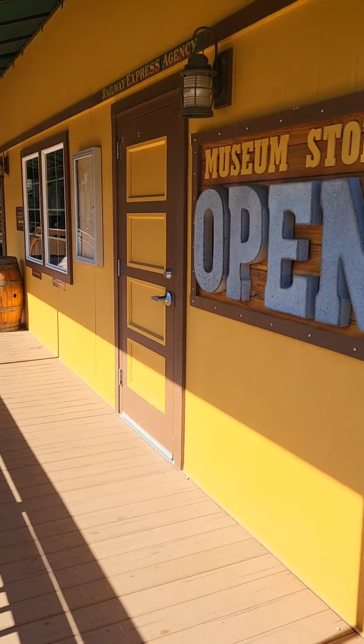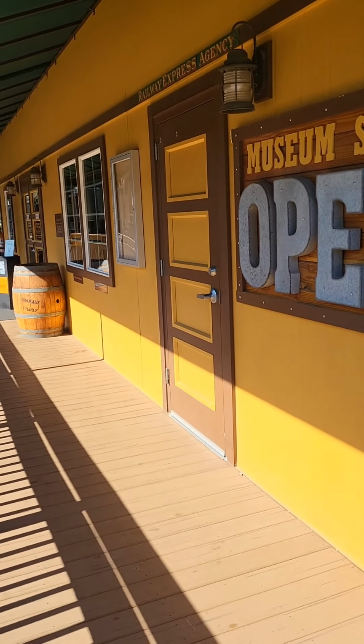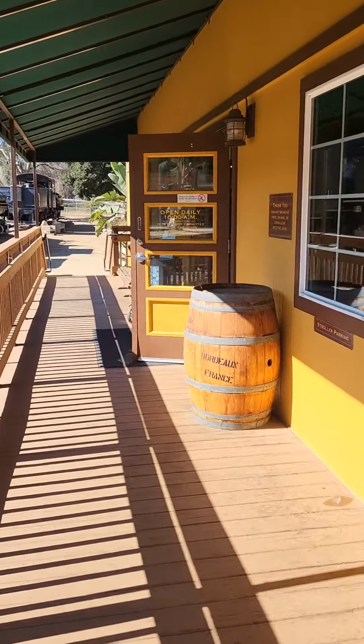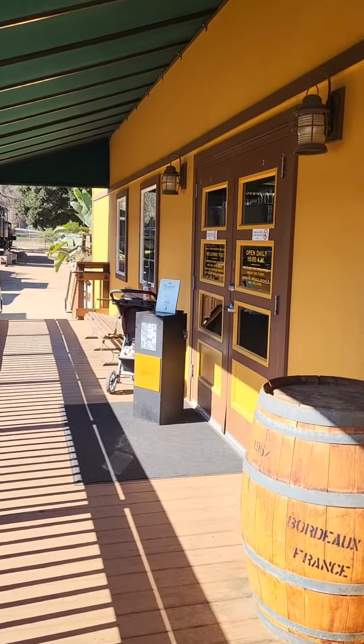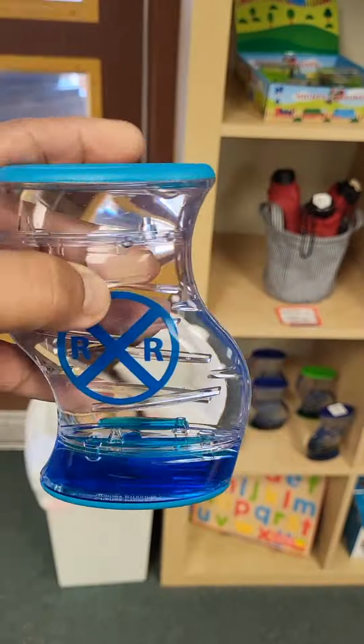Okay, so my student also requested that I go into the museum store. So let's go check it out and see what's in the museum store, and see what they sell. It looks like they have cold drinks. I'm assuming soda. So let's go inside and see what's going on.